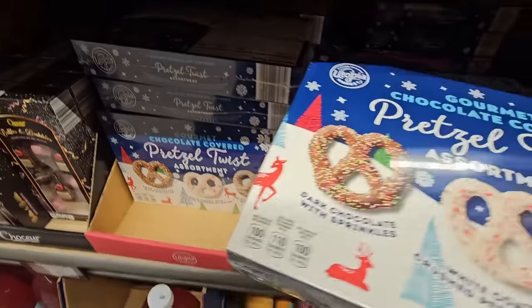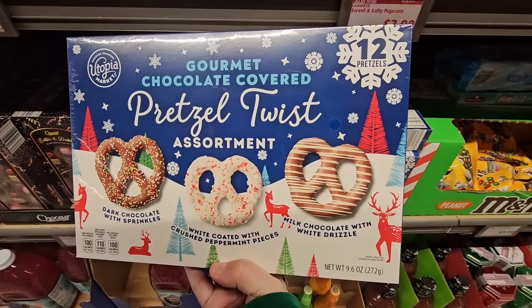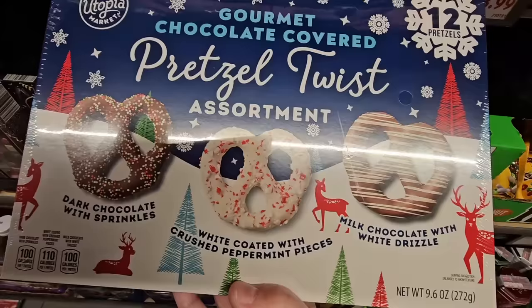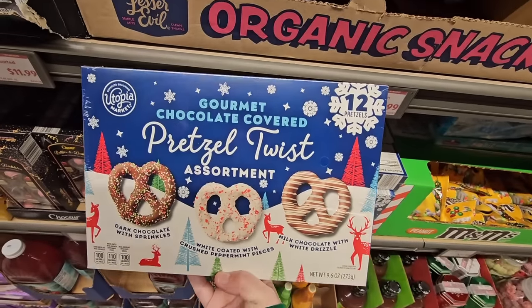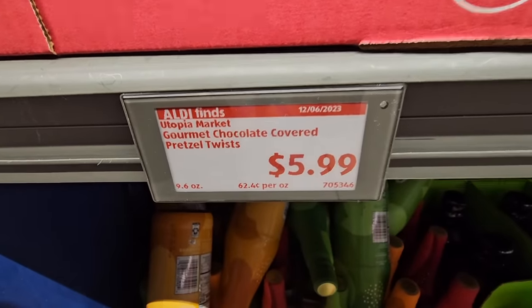These were here last year. These were such a huge hit. You have dark chocolate with sprinkles, white chocolate with peppermint pieces, and then milk chocolate with the white drizzle. Those look really good. There's 12 of them in there, and they're individually wrapped as well. For $6, that's a great price.